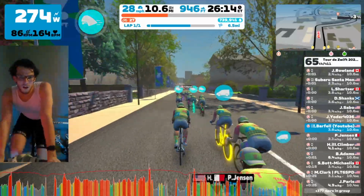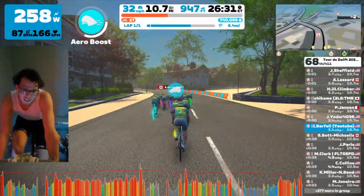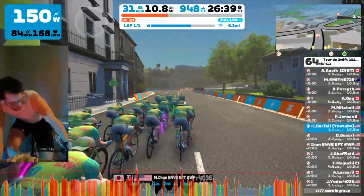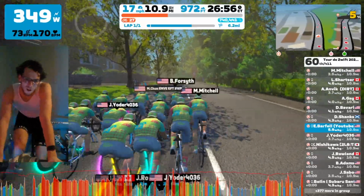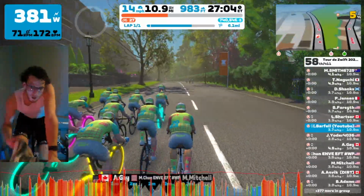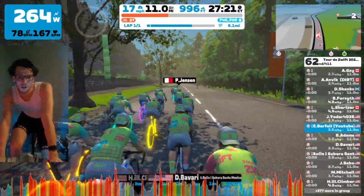I did remember to open up the window. If you know, you know. And then here I kind of start to get dropped a little bit. Use the arrow boost. I'm right back in with everybody. And then we have this huge, super steep pitch. And then it kind of levels out a little bit, 4 or 5%.